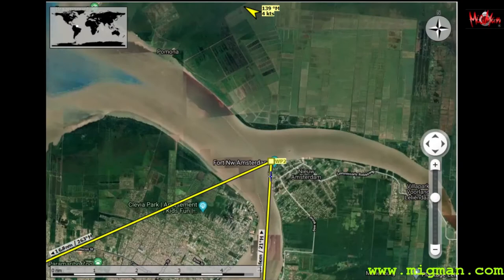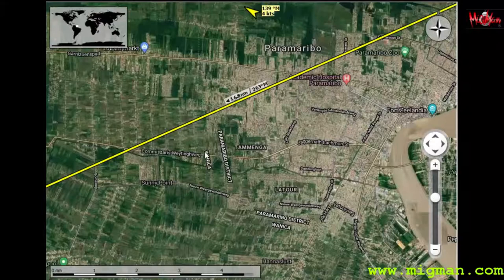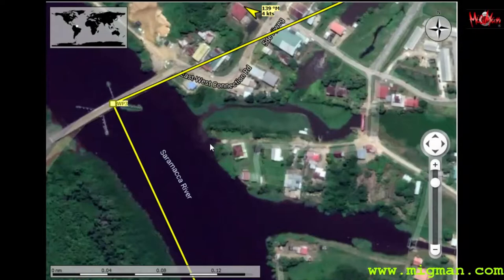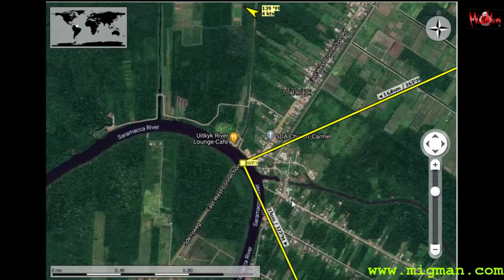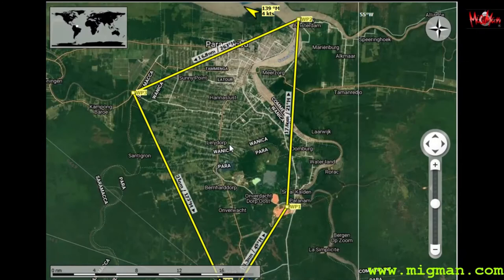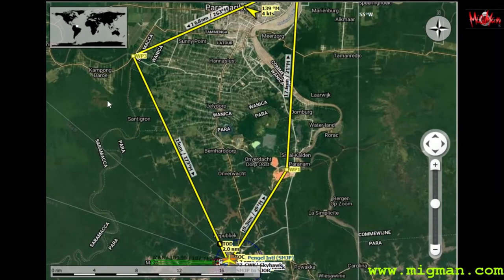Then we fly west-southwest across the top of Paramaribo, and we'll have a bit of a look around, flying to a bridge and a bend in the Saramacca River. It looks like it might even be an opening type of bridge too. Not sure, we'll see when we get there perhaps. And then back down to the airport. There we go, so we're flying counterclockwise this time. About 10 miles northeast to the aluminium plant, straight up to the fort, back across to the bridge.